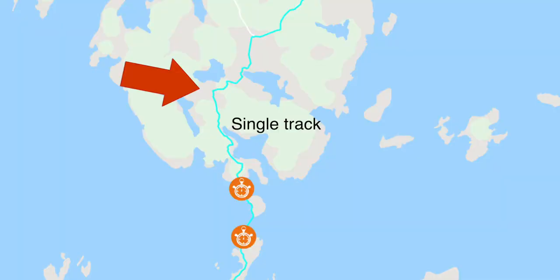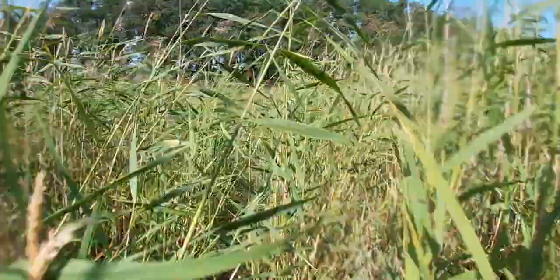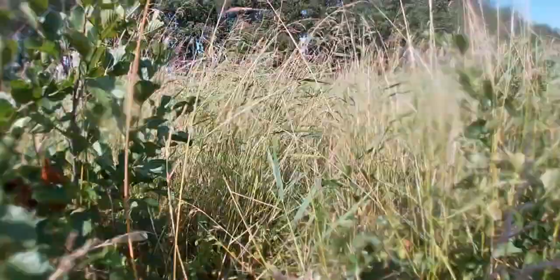into the single tracks. The start of the single tracks are through high grass. Also really hard to see anything, but just follow the steps. It's a bit swampy, then you will see. And then there is 1 kilometer of forest, quite tough forest.